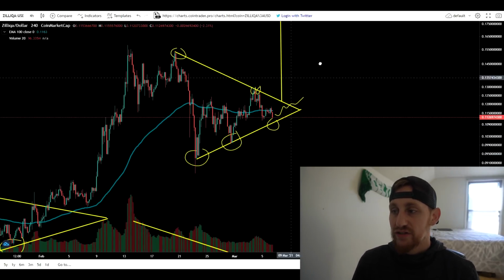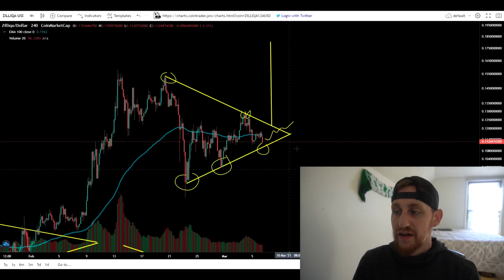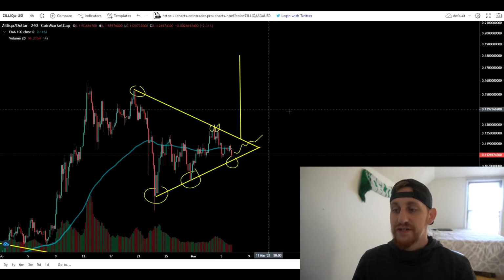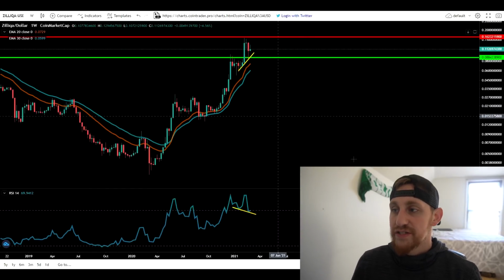We'll see which way it decides to go. If you are trading this, you probably want to trade the breakout here. Also, make sure you're watching what Bitcoin does in the short term. All right. So on the weekly chart, let's see what we have in the weekly.